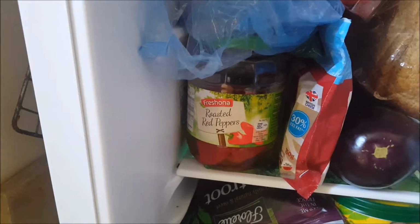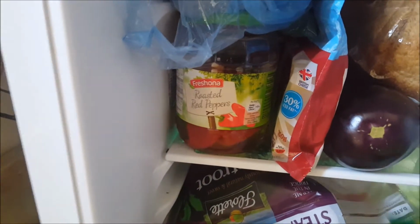I've got some bacon there. I've got my roasted red peppers, which are from Lidl's, that I use all the time. I've got a beetroot that I bought yesterday. Clover for my son. Ham. A pack of bacon.